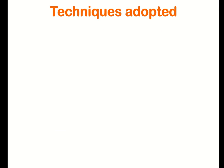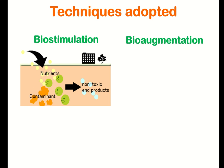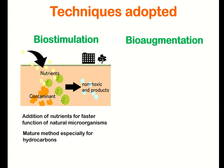Techniques adopted. There are mainly two types of bioremediation process adopted for oil spillage. The first one is biostimulation and the next is bioaugmentation. Biostimulation involves addition of supplementary nutrients like carbon to stimulate the microbial activity. The addition of nutrients to the site of infection aids in faster function of natural organisms, and the growth rate of microbes becomes higher. Also, the degrading activity of indigenous bacterial populations is enhanced because addition of nutrients improves the carbon, nitrogen and phosphorus ratio that is unbalanced after the oil spills. This is a mature method especially for hydrocarbon remediation.